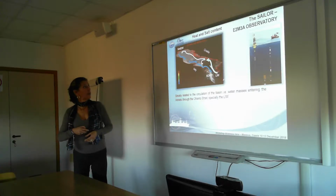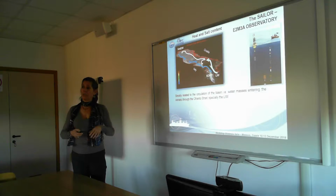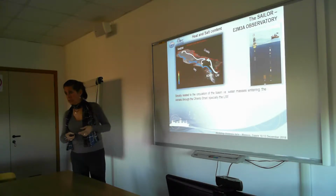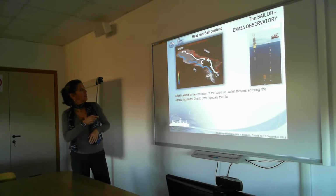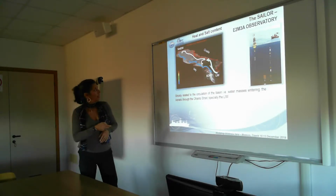Here we have the Otranto, the Levantine Intermediate Water, and the layer in the middle. We also have the surface layer that is entering from the eastern side. We have a complex cyclonic circulation, and the water is flowing here. Part of this is remaining in the area, embedded in the cyclonic circulation. Then part of it flows up into the northern Adriatic. This is a shallow shelf. And then this is the water formed here.